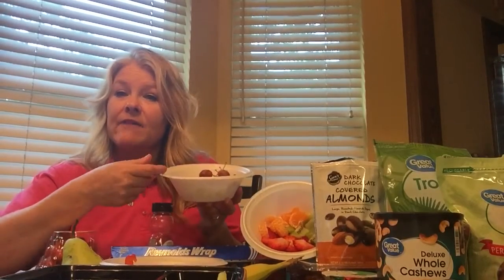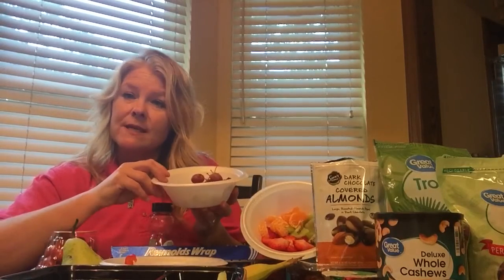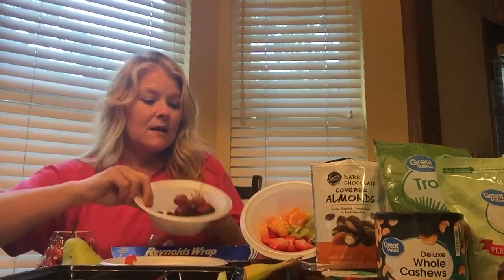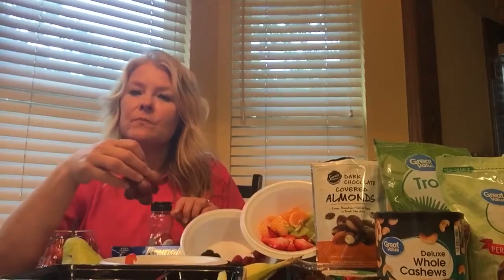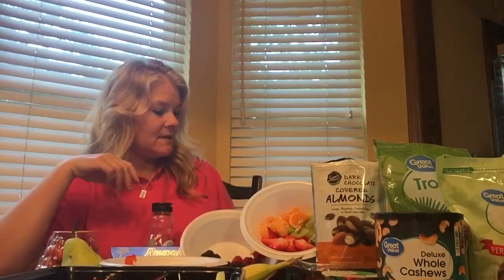Anyhow, just have a little yogurt parfait for a snack. It's really rich in protein and some good carbs too with your fruit. Another idea that you could do is some grapes with crackers and cheese.